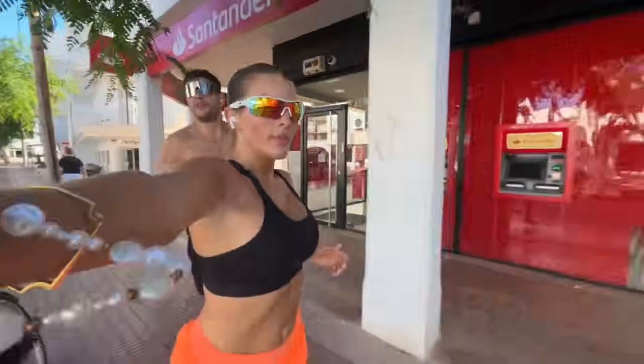Sports bra is Lululemon, shorts are Amazon. And I will vlog a little bit on my phone. I can't fit my camera in my little running belt bag. I'll bring you along on our morning.